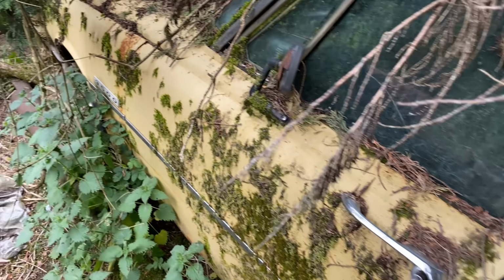Oh, there's a plane there, look. Huh, it's pretty cool. Rickman Ranger. Never heard of one. Must be quite a rare thing. That's another P6 there. Oh my God. And look at this Escort. Look what someone's done to this Escort. They've butchered it. They have literally butchered it. Oh, what a shame. That is a real shame.